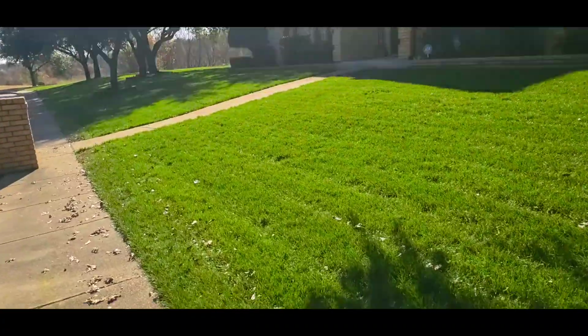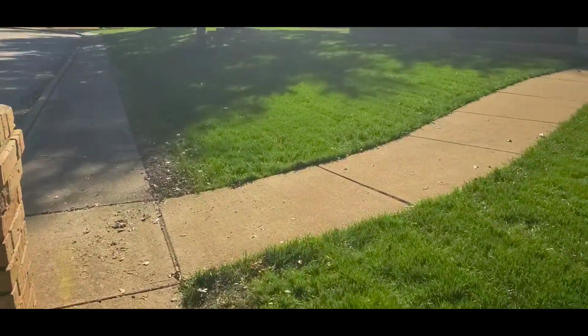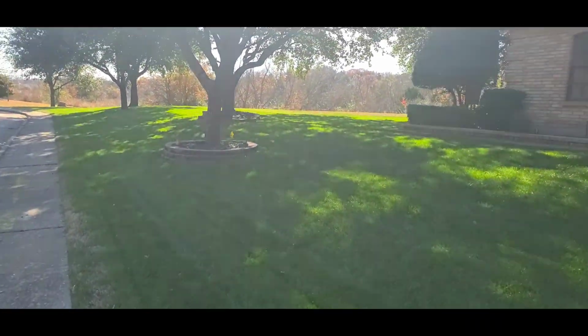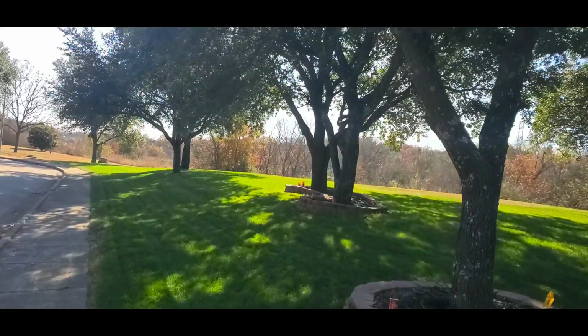Just cut the yard. Well, maybe I should say vacuumed the yard. It's mostly about the leaves, because one of the things that tall fescue does, I think I missed the area right there.